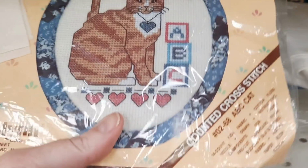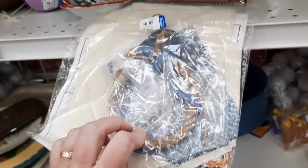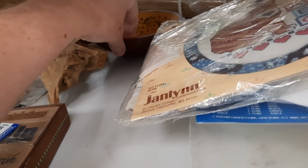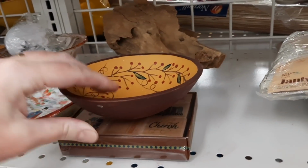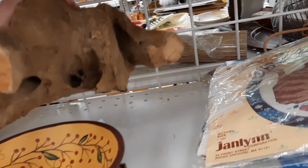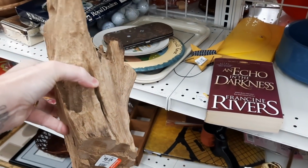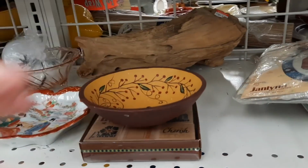Next up, there was a stitchery kit. I usually do pick up stitchery kits that are brand new. This one, again, the theme of it, I wasn't really feeling it too much, so I put that back on the shelf for somebody else who really would like a cat sampler. And then this was a piece of driftwood. I don't understand why this sells, because you can find driftwood where my mom lives in Oregon for free, but we're in a landlocked state, so maybe that's the appeal.